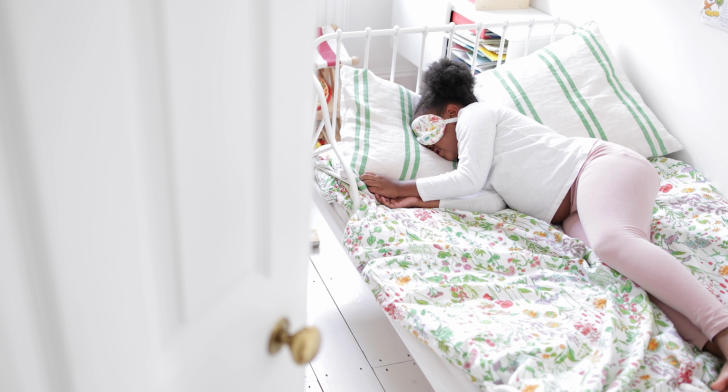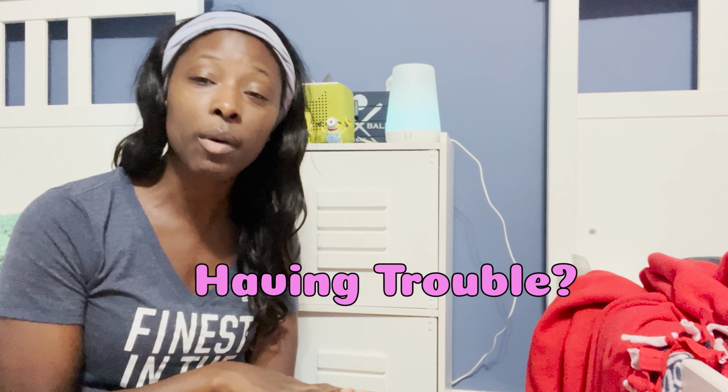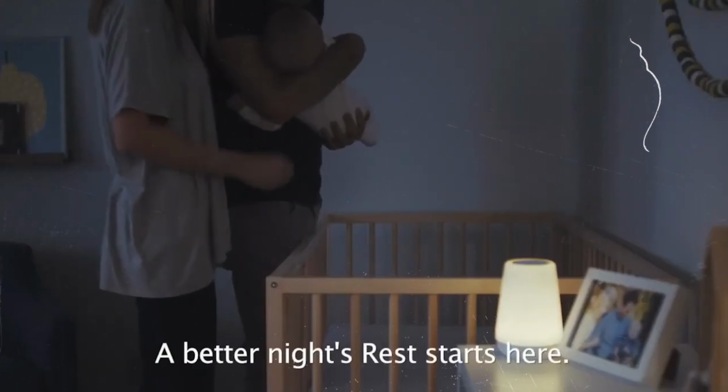So if you do not have the Hatch light and you have a child that is sleeping in a bed, but maybe coming out of the room multiple times a day, or having trouble knowing when it's morning and they continually are asking you, then the Hatch light is definitely something that you need to have.